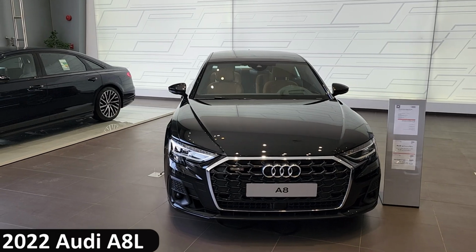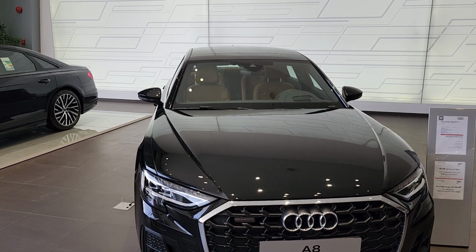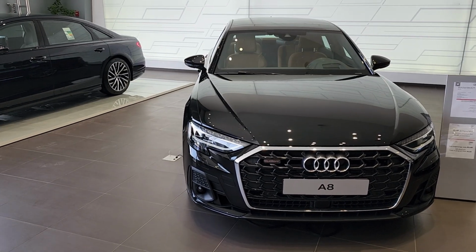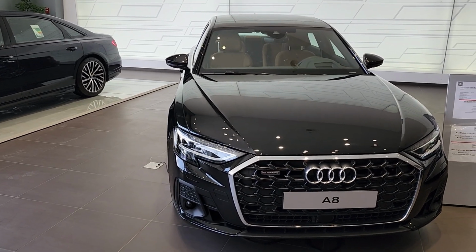And now let's take a look at the A8. Alright guys, so here it is, the 2022 model of the Audi A8. And before we go ahead and talk about the A8 itself, I'll just explain about the models that we get here in Saudi Arabia. So normally in the other markets you have the 55 TFSI, the 60 TFSI, and you have a bunch of diesel and plug-in hybrids as well.